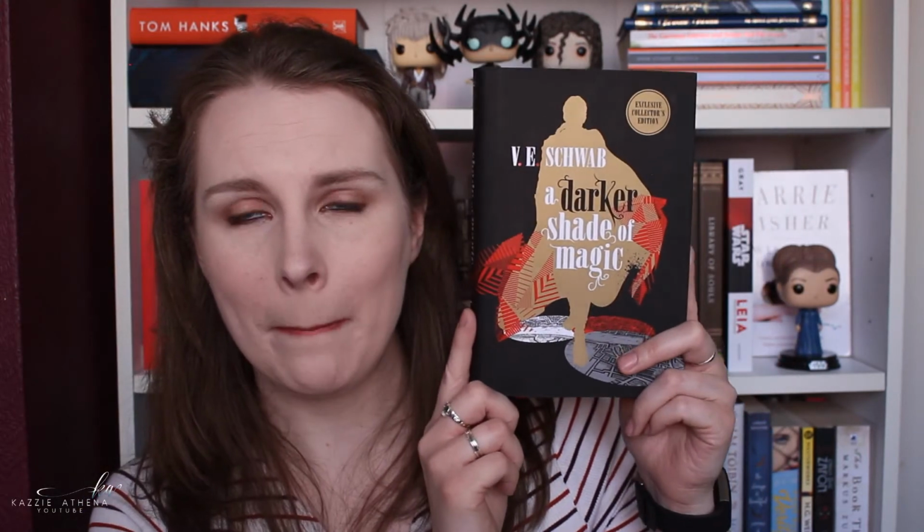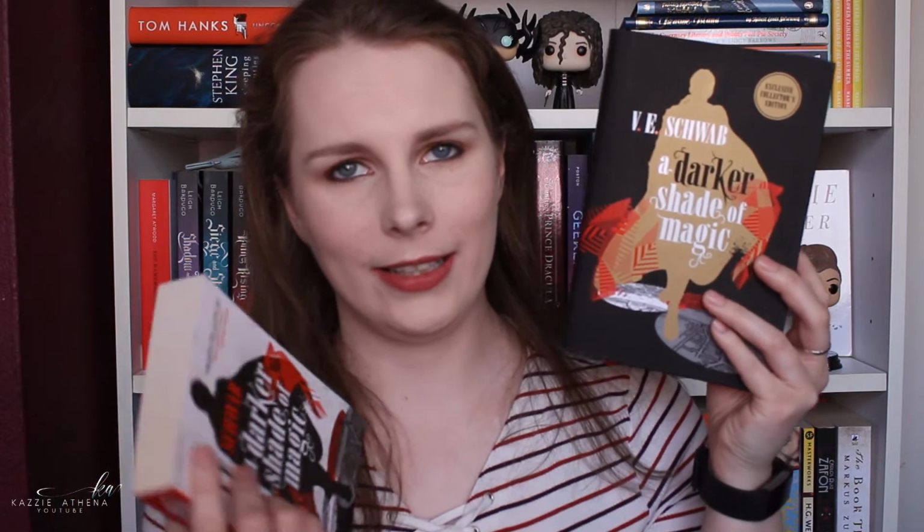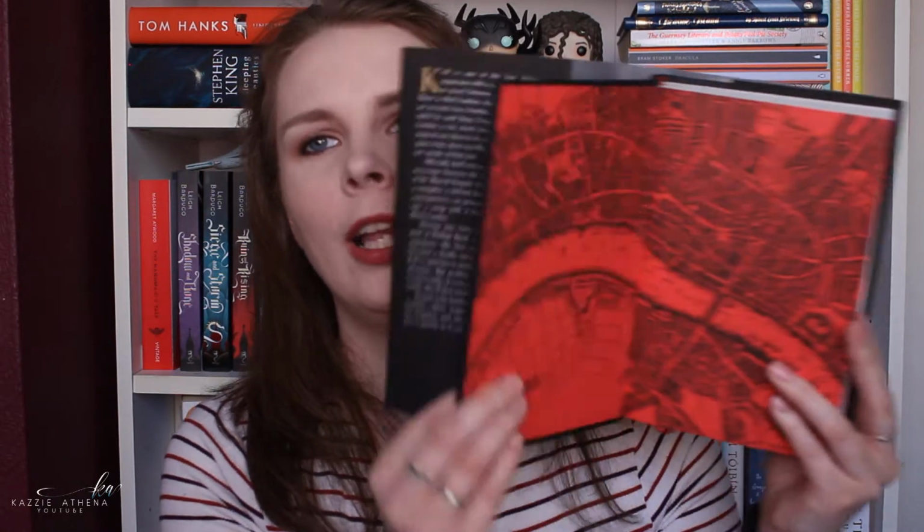Another purchase that I got was A Darker Shade of Magic. This is the collector's edition. This is exclusive, and it's A Darker Shade of Magic by Victoria Schwab, V.E. Schwab, and this is just a gorgeous edition. This is the normal edition, this is the collector's edition, this is gorgeous. Look at what happens when you open up the dust jacket. The page ends, they are gorgeous, right? And then the pièce de résistance, when you take off the dust jacket and open it up.